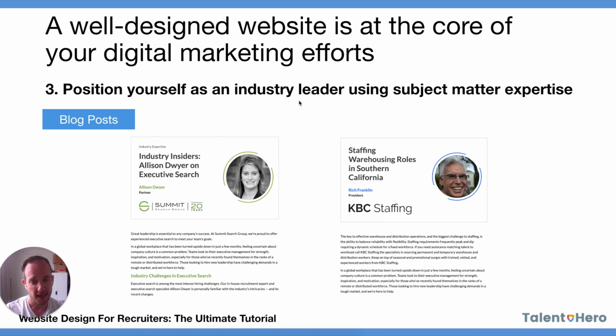But if you do have the time or the budget to pay someone else to do it, blogs can really go a long way to communicating exactly how much you know about an industry. And that really shows people that you're likely going to be able to help them with their specific job.